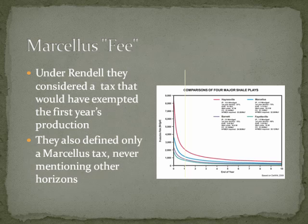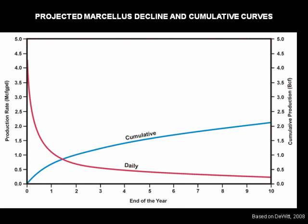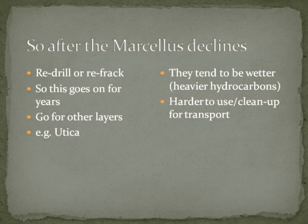Going to the next slide, what happens after the Marcellus declines, you probably are going to re-drill and refrac. This could go on for years, and you could go for other layers. Maybe after Marcellus, you could go after the Utica and others like that. The gases in the other layers tend to be a little wetter, with heavier hydrocarbons, and present other problems. So let's move on to the next slide.